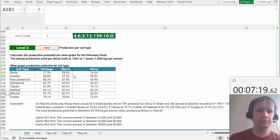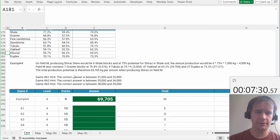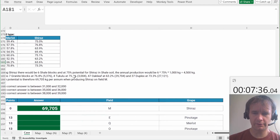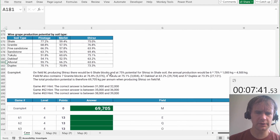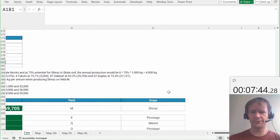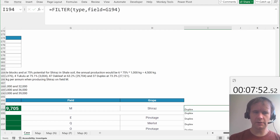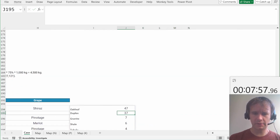Level 4, calculate the production potential per wine grape for the following fields. The annual production yield per block at 100% is 1 ton per annum. Well, okay, on field M, producing Shiraz, there will be 6 shale blocks at 75%. Okay, got it. So the field and the grape tells you the potential. So I think what I want is FILTER type where field equals that. I might want to change that back in a minute, but for now, there are 6 shales.